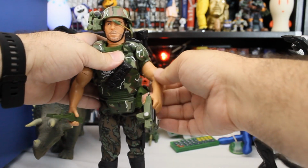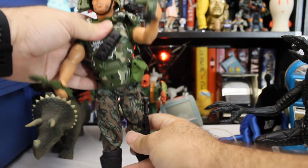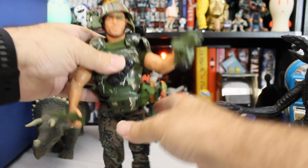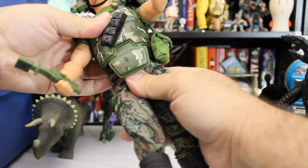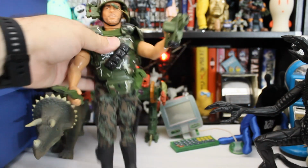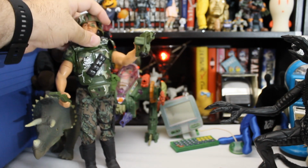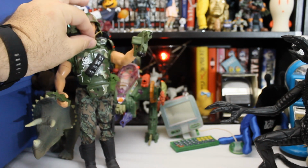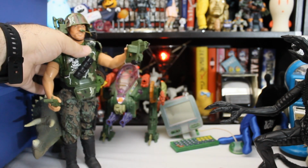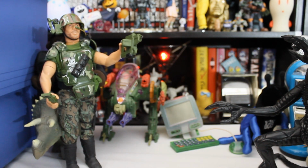Not a super amount of articulation. It's more of a bend thing here. He doesn't do his knees. Oh, his knees do bend, though. But yeah, no elbows on him. No twisting or flexing at the waist area, just at the hips. Ultimately, it's a pretty cool figure, but it's not a great one as far as the quality of the figure itself goes. There's a limit to what you could pose him to be doing.